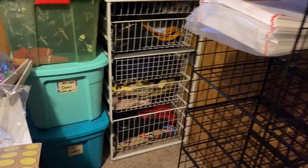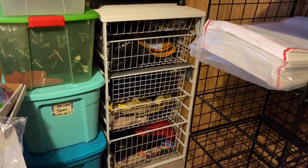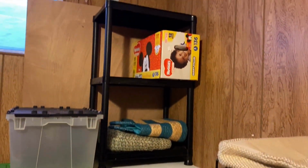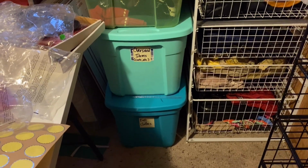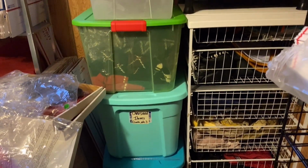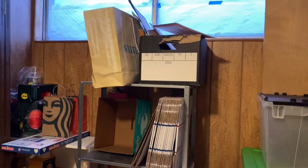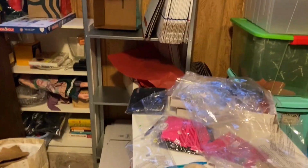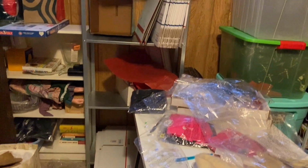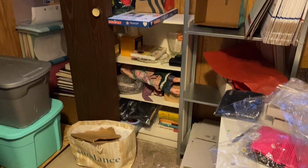Over here in the corner, this is a rack full of purses. And then I'm going to start stacking more purses up here. These boxes are winter items, coats, thick knit sweaters, things like that. And then as we're moving around this way, this is supposed to be my packaging material on this metal rack there. And then over in this corner is all of my hard goods.